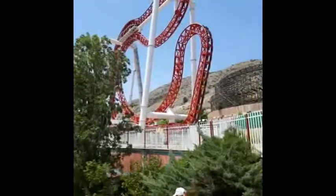Okay, so we're in Terra Mitica still. We've been here for about 2 hours, and like I said in the previous bit, we've seen very few people. In the whole 2 hours we've been here, we've seen maybe less than 30 people, not including the staff.